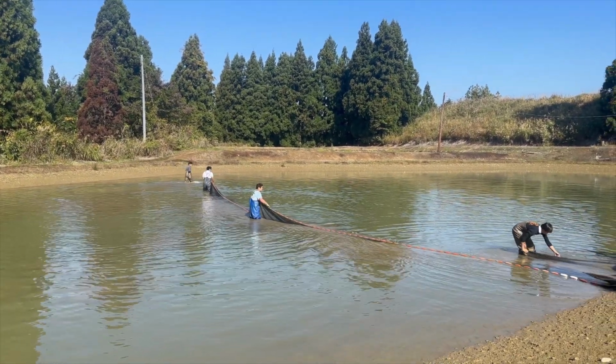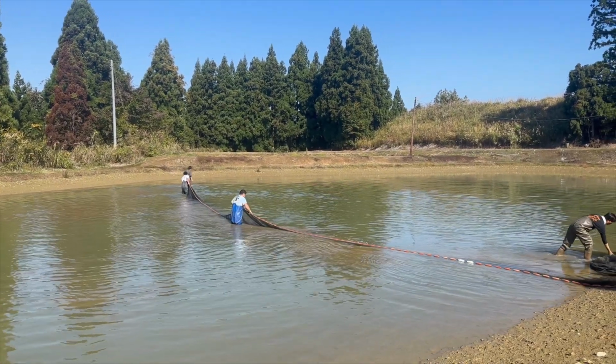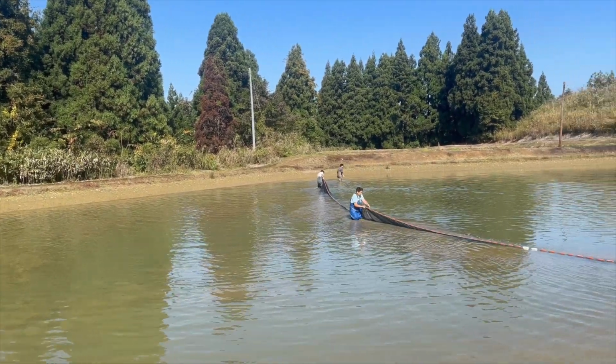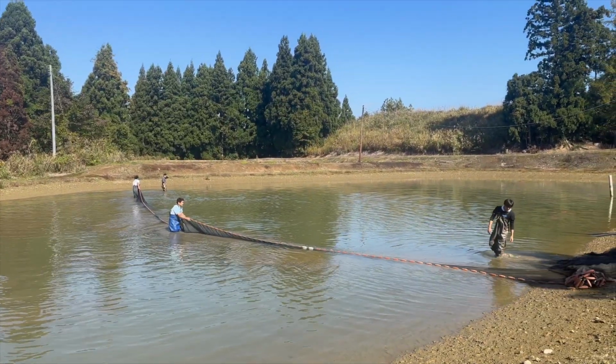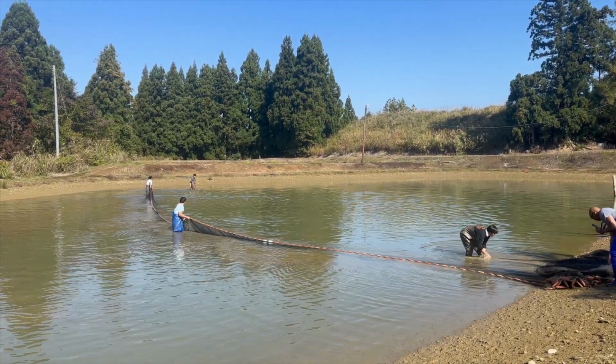It's a bit of a deceivingly big pond, this. A lot of water in it. Like I say, it's very difficult sometimes. I just don't know the breeder's reasoning why they use certain ponds for certain fish.